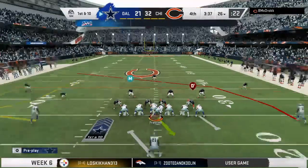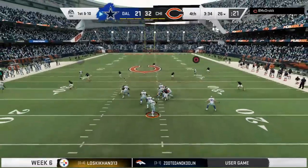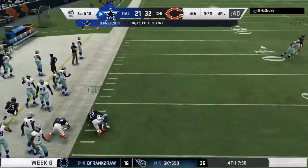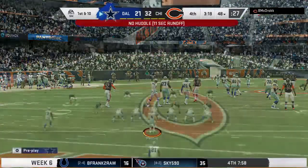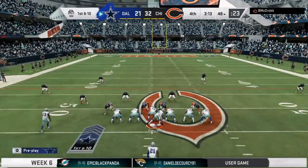Check. Lucky. Off play action to Elliott. Here's Prescott. Got an open man. It's Michael Gallup. And they work this well upfield across the 45. A good pickup there at 22.